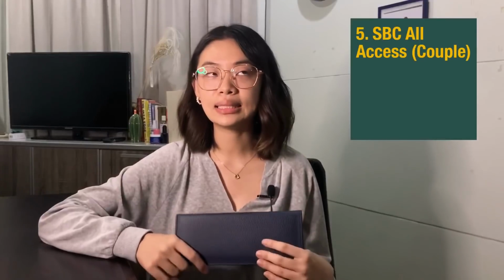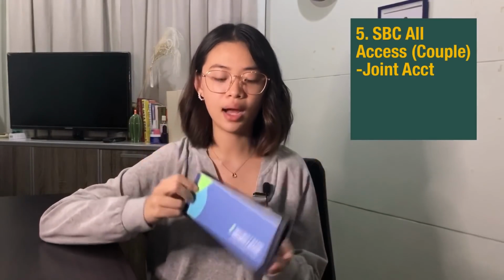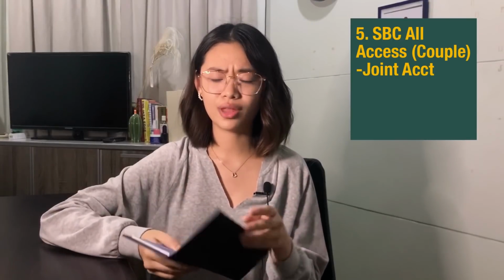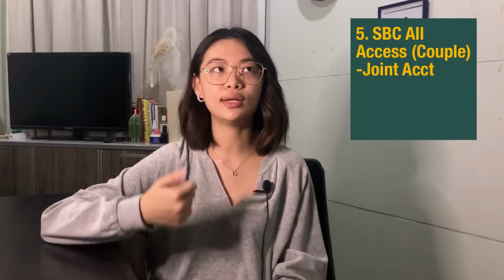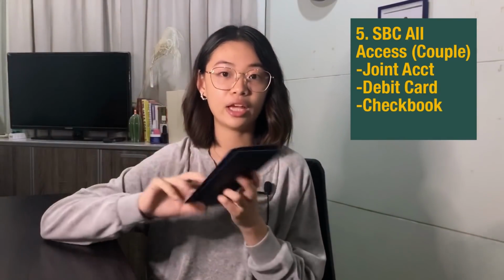Okay, so for the next one, I do not have the passbook and ATM with me here because it is with my boyfriend. But basically, this is our couple account. Here, this is our Security Bank. We have the All Access account, so it's linked also to a passbook, a debit card, and a checkbook.